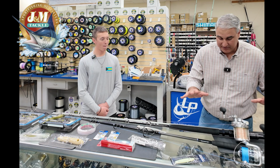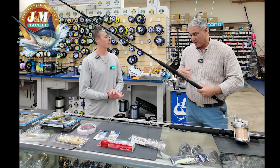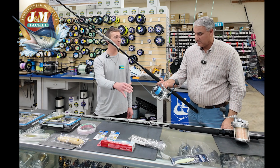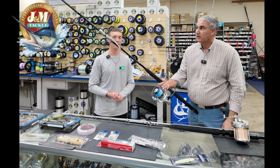Absolutely. And this is similar to what I have on my boat. What is this? So the first thing we have here is the 18,000 Saragosa. We got it spooled with 65-pound line, so that way you get tons of casting distance. And that's paired up with our J&M popper rod, tuna popper rod.